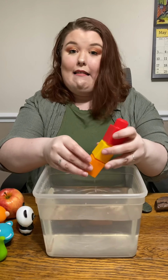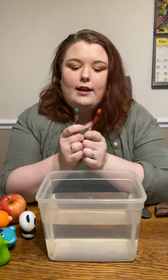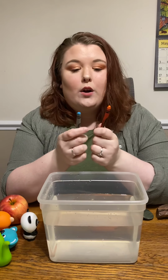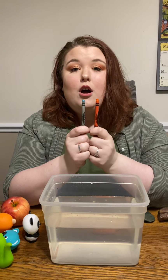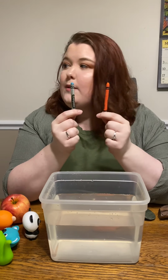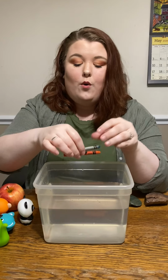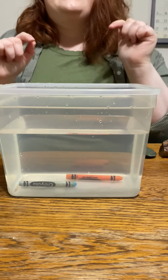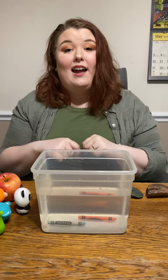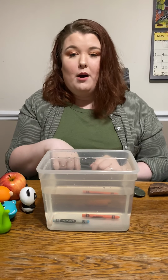And the last thing that I have is some crayons. Now you may be able to find crayons at a zoo, but I'm not really sure. But if you have crayons at home, you could color zoo animals this week. You could even color your favorite zoo animal. So that's something you could do with crayons. Now I'm gonna put them in the water to see if they sink or float. And it looks like they sink. And again, just because they're light doesn't mean they're gonna float. They're light, but they went straight to the bottom.